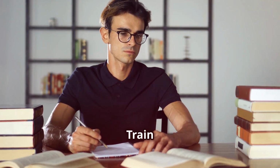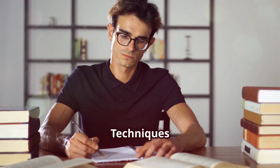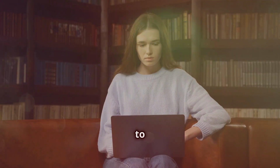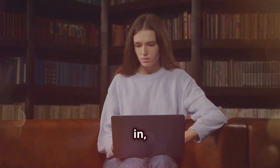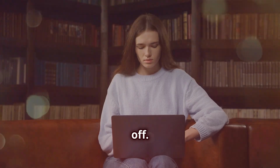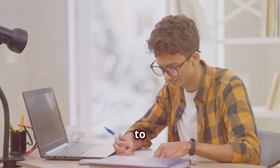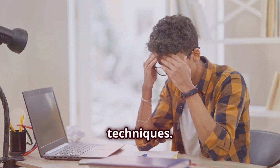Chapter 3. Train your brain like a Jedi, focus techniques that work. Alright, now let's get to the mental game. It's time to train your brain to be so focused, so locked in, that distractions just bounce right off. We're talking Jedi Master levels of concentration here. And to do that, we're going to use some seriously powerful focus techniques.